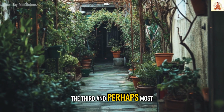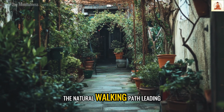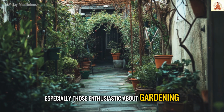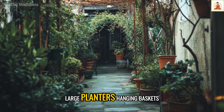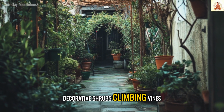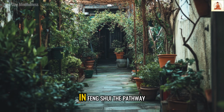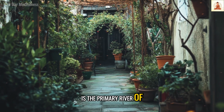The third and perhaps most common mistake is overplanting or obstructing the natural walking path leading to your door. Many homeowners, especially those enthusiastic about gardening, have a tendency to fill space for visual impact. Large planters, hanging baskets, decorative shrubs, climbing vines. While lushness can be beautiful, it can also become blockading. In Feng Shui, the pathway to your front door is the primary river of Qi.